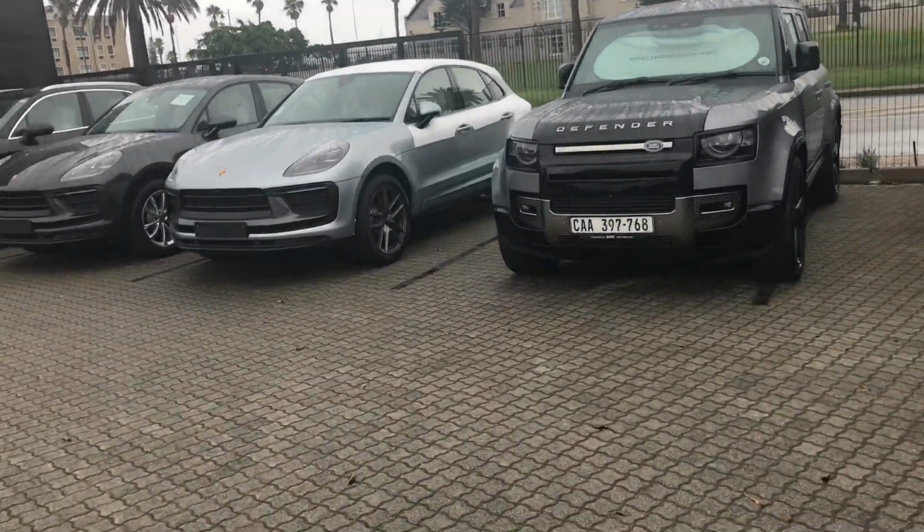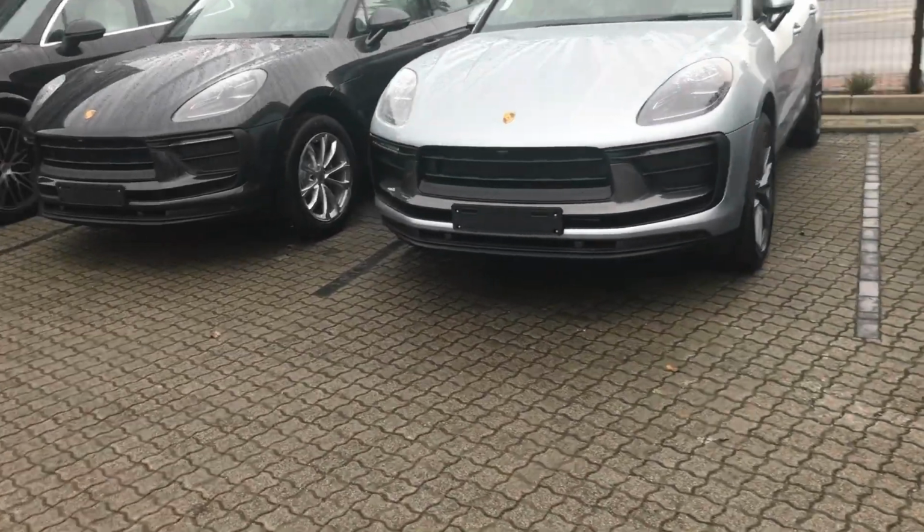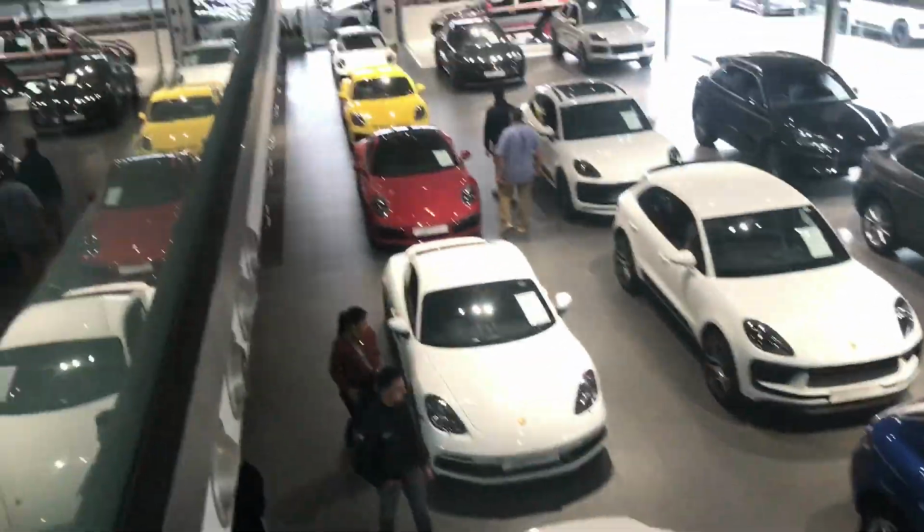It's a red top. Why is there a Defender here? And it's still got a Porsche light. I don't know. You're going to leave the car. Let's go in. But when you come to the dealership, you go up and you get the top down, you move the car. Just like this. The car is there. You see how nice it is?